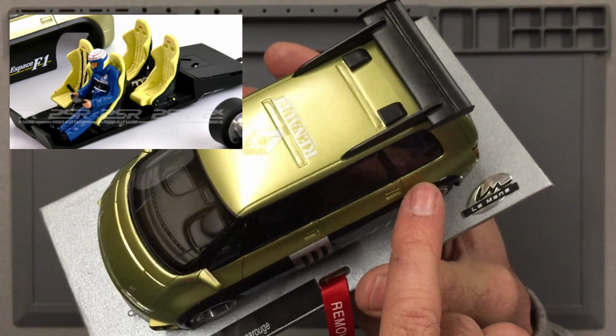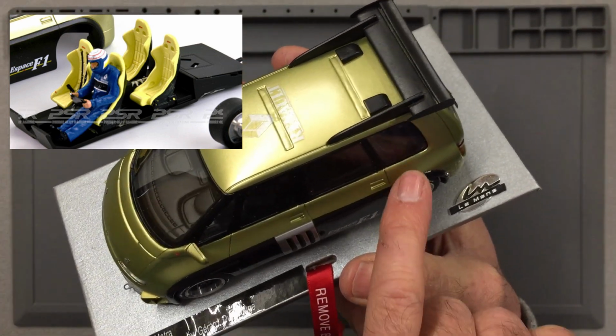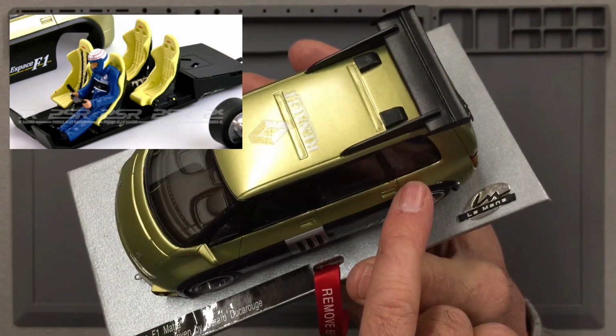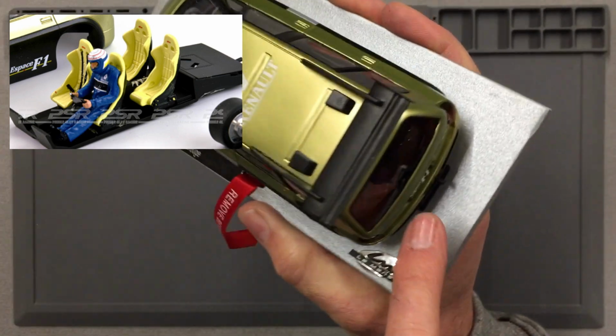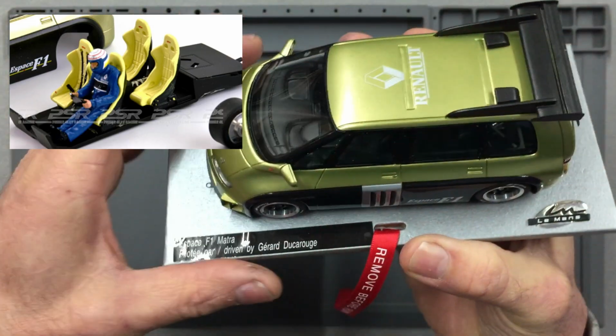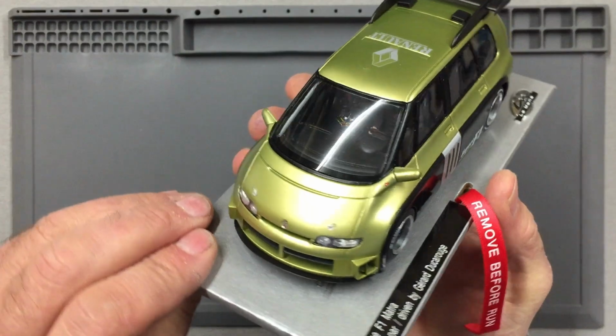Whereas on this running version, you can see the actual suspension in the back end, whereas you can't see that on the non-running version. All you see is just a little tiny slit with a hint of some suspension shock absorbers in the back there, whereas this particular version you can see all of the detail. And again, I'll take the body off in a minute and you can see that. And I think that is most of the differences between the two.